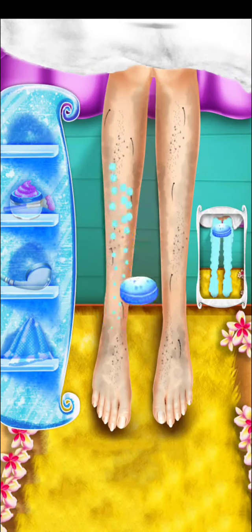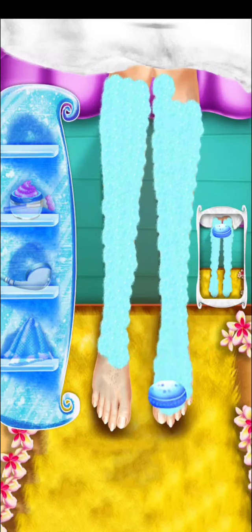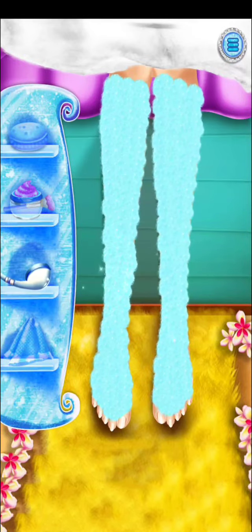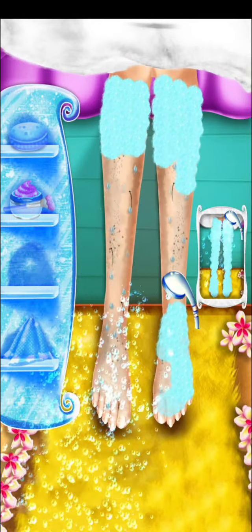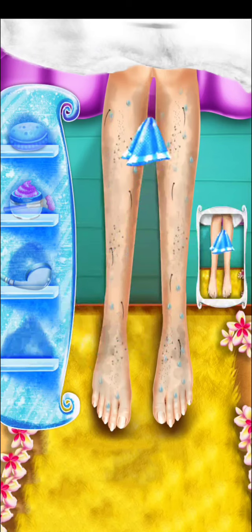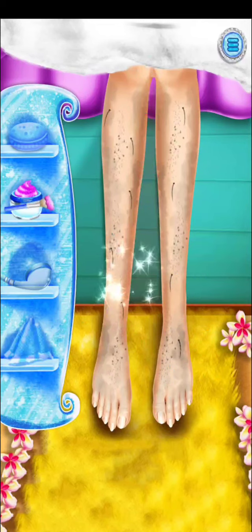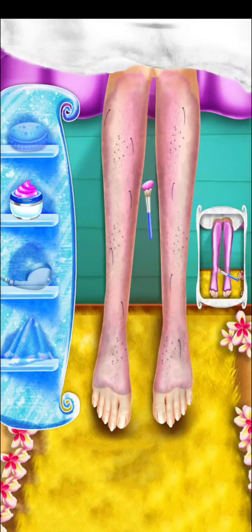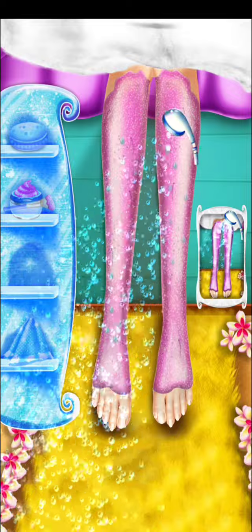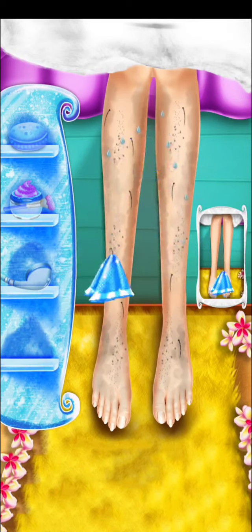Her leg, apply the soap on the leg. Impressive! Rinse it properly. Fabulous! Wipe the wet legs with the help of the towel. Unbelievable! Apply the cream on the legs. Stunning! Rinse it properly. Fabulous! Wipe the wet legs with the help of the towel.